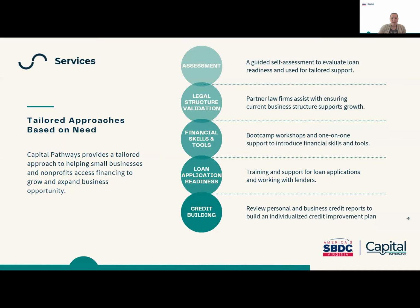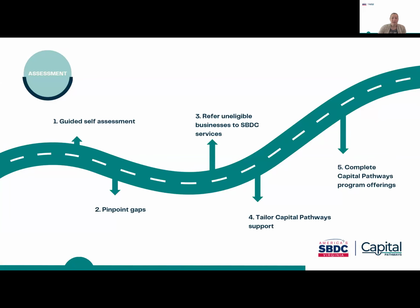The services we provide include a guided self-assessment, legal structure validation, financial skills and tools, loan application readiness, and credit building advising. We start our process with a self-assessment that pinpoints your business's key gaps so we can connect you with tailored resources, either through our program or through other resources that can help.